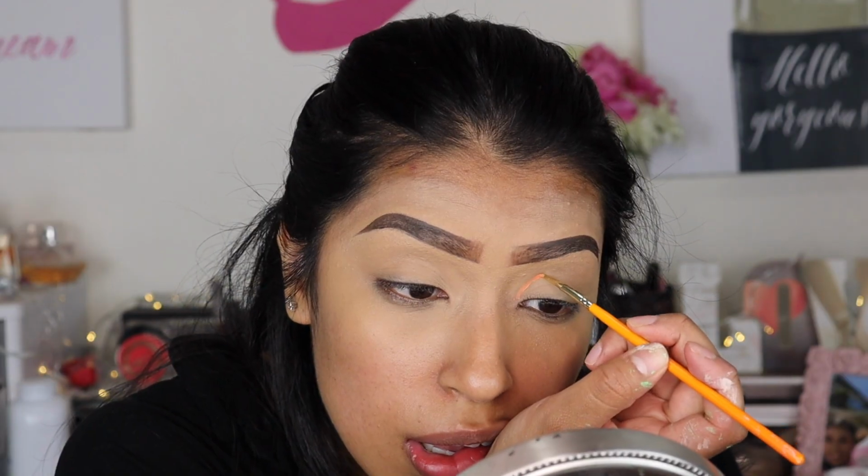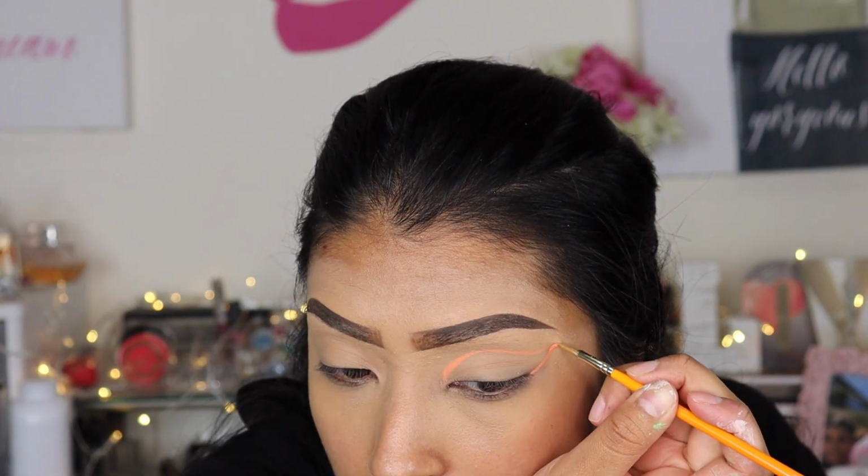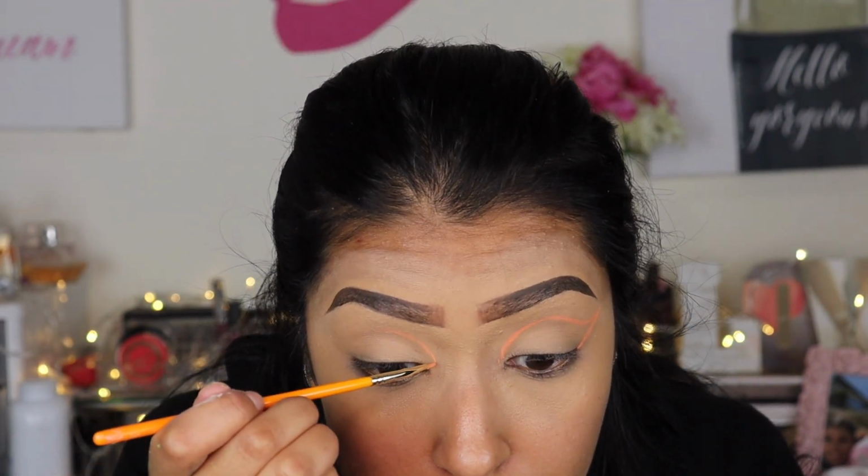I didn't think it was going to take that long. I'm going to go ahead and make a big eyeliner kind of wing thing. Okay, so this one's already hella thick and this one's hella skinny.